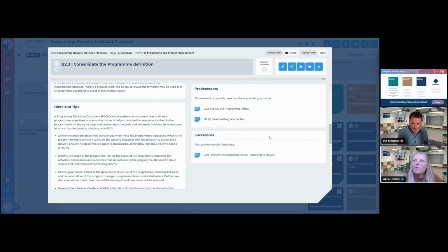And one last thing as we're in the activity, we mentioned it earlier, you've got two sections of your method. You've got your guidance and you've got your workflow. This here, our predecessors and our successors, is us starting to link up the workflow. So the user can then go from product or deliverable to activity to guidance. And it just tells that journey of your method.